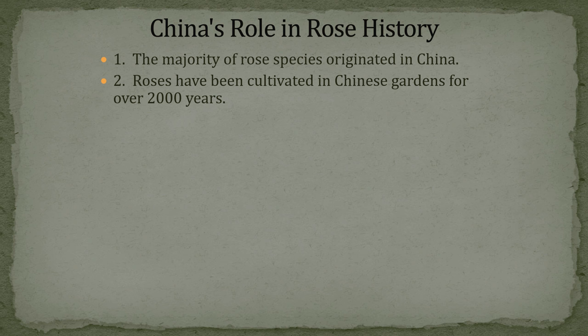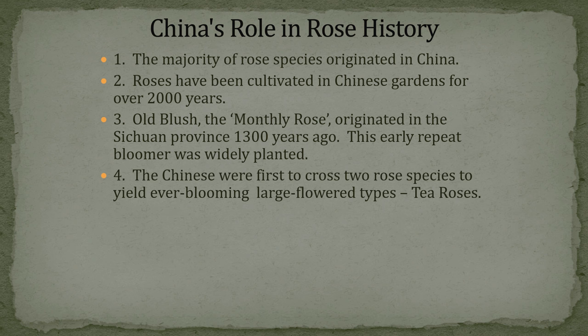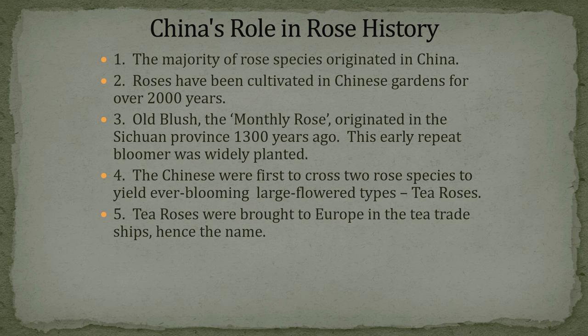Roses have been cultivated in Chinese rose gardens for over 2,000 years. The monthly rose originated in the Sichuan province over 1,300 years ago, and this was the first repeat bloomer. The Chinese were first to cross two rose species to produce a large flower type of tea roses, which came over in the European tea trade in the ships.